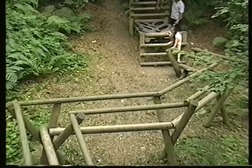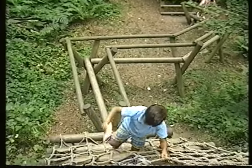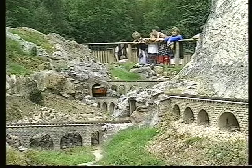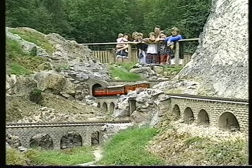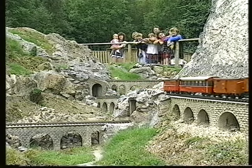In addition to the railway, there are many extra attractions in which the visitor can participate, and plenty here to keep the children amused. There's a model railway recreating a Swiss mountain atmosphere. There it goes.